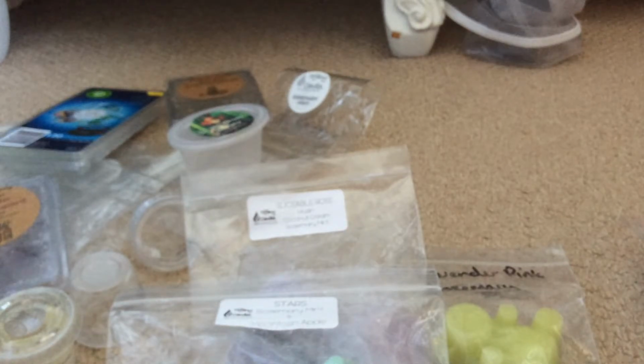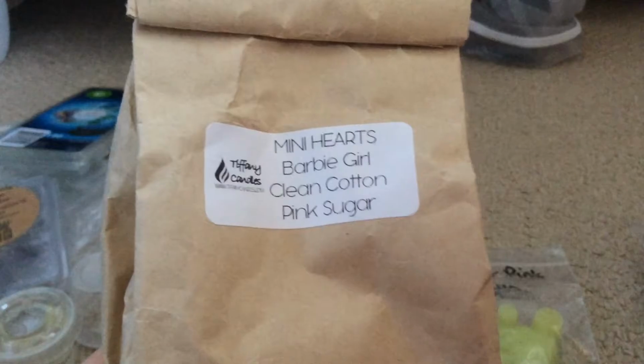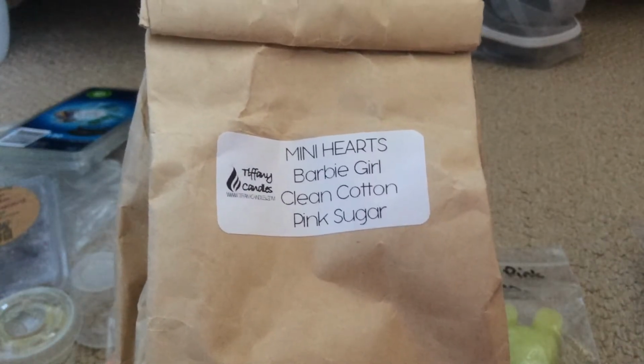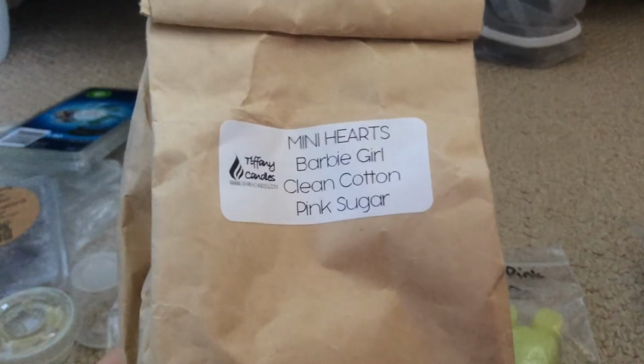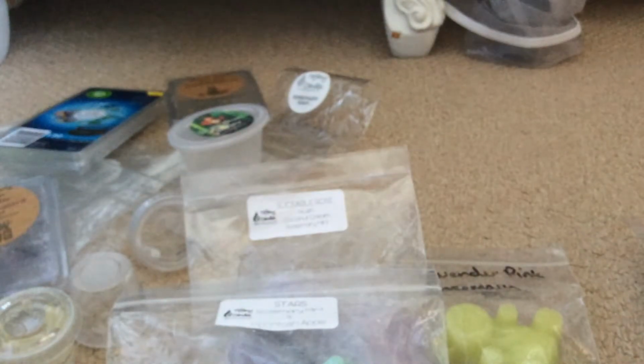The next one I've got is another Tiffany's blend. As you can tell, I've been going through my Tiffany's. This is Tiffany Candles Mini Hearts in Barbie Girl, Clean Cotton and Pink Sugar. And I must say, I love this blend. This is such a pink sugar, sweet, clean scent. If you love anything girly or romantic, this is definitely one for you.